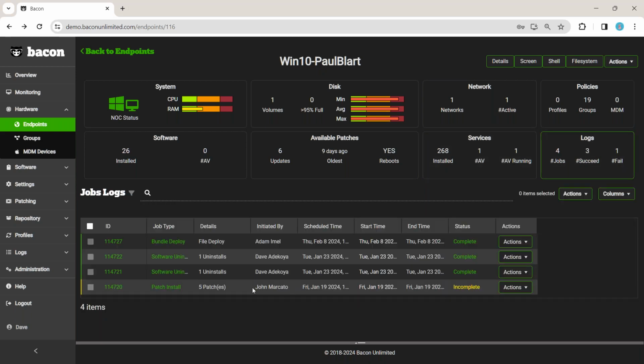Then lastly, we have logs. So everything done in Bacon is logged somewhere. User actions are logged somewhere, and then the actual actions the system does are logged here. So you can see that my coworker Adam was pushing some things out. I was doing some uninstalls on this machine, and John pushed out some patches. And so it's very easy to see what's been going on with the machine from Bacon's standpoint, and you can audit these as well, which we'll look at in a little bit.